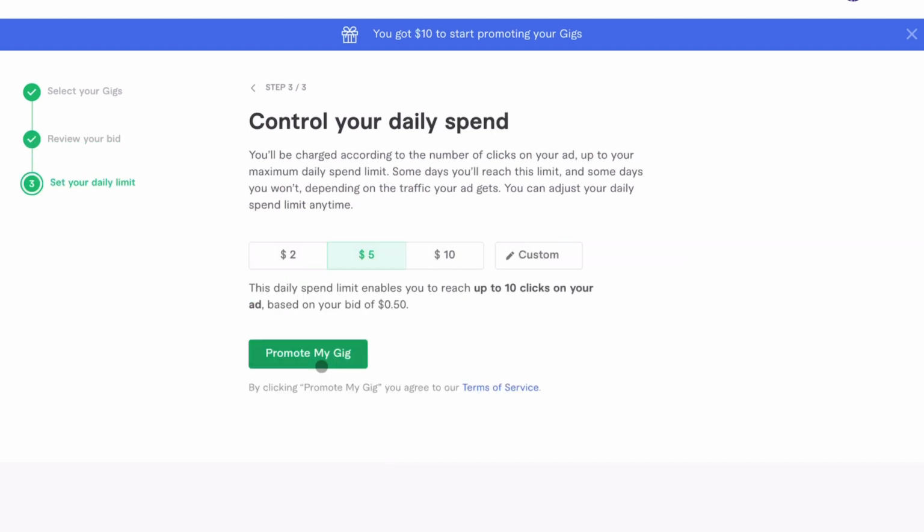It says control your daily spend. So I guess if you spend $5 at 50 cents a click, you'll get 10 clicks a day. So I'm just going to leave it at 5, and I'm going to run this for 7 days, let's say. Promote my gig.